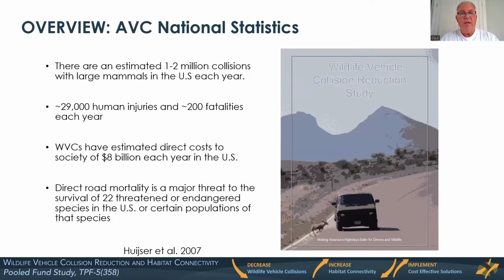So when we look at the issue, there are 1 to 2 million collisions with large mammals in the US each year. This amounts to over 29,000 human injuries, 200 human fatalities, and it accounts for over 8 billion dollars each year in direct costs due to collisions, damage, repair to vehicles, and human injuries. And then lastly, because of road mortality with wildlife, the survival of 22 threatened and endangered species in the US are uncertain until we better mitigate roads for those species.